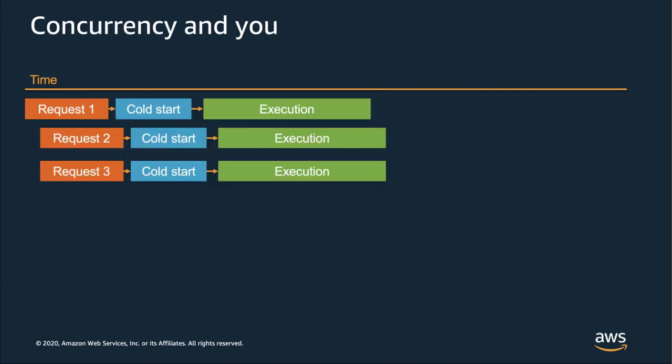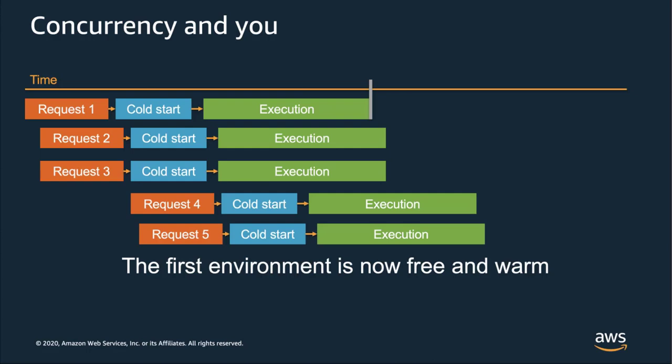As we can see here, those requests would each also have their own cold start and then begin their own executions. And this would continue on as more requests came in. So let's just say before these 3 finished, I got 2 more requests. And as we see here, because those invocations came in while my other environments were still executing, it caused other execution environments to be spun up. And so we see for requests 4 and 5, those new execution environments.